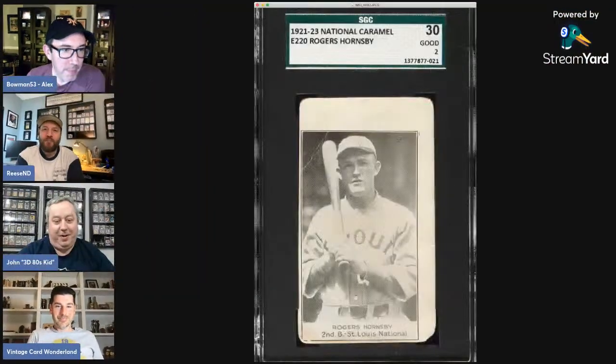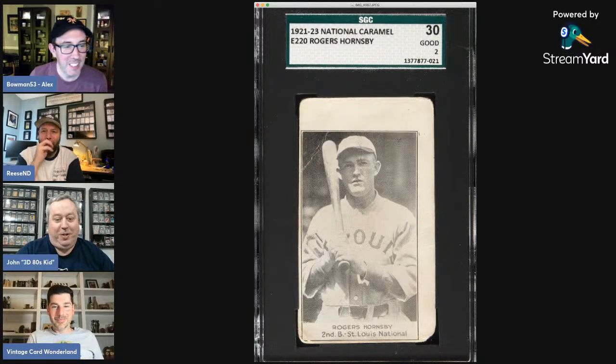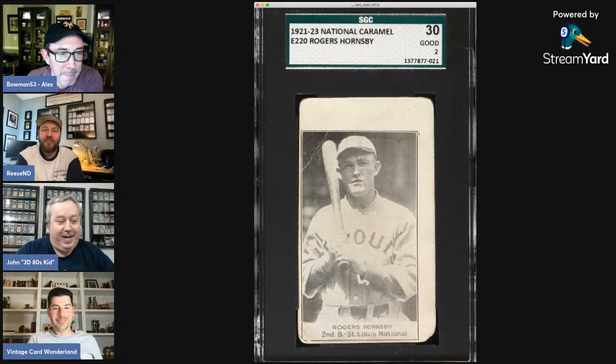partner to my last card because it would be the guy involved on the other side of that trade with Frankie Frisch, and that is Rogers Hornsby, who, yes, he's still well known, but is he as well known as he should be? Because this guy is possibly the greatest right-handed hitter in the history of baseball. From a stretch from 1920 to 1925, his overall batting average was .402, and he averaged over 40 home runs a season.